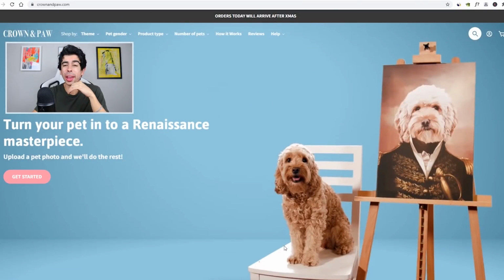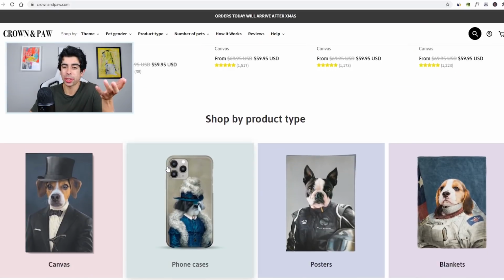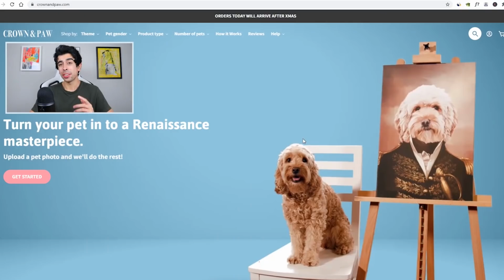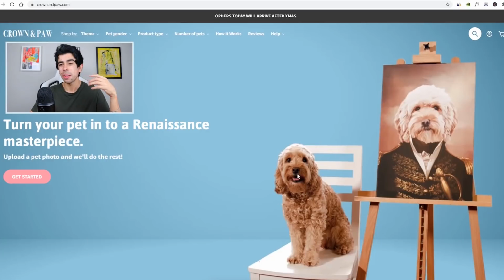Now this store right away, one thing I noticed is their branding is very clean and simple. If you don't know what this store does yet, I'll read you their main headline here, which is: turn your pet into a Renaissance masterpiece. Upload a pet photo and we'll do the rest. They almost make it sound like magic, but their process really isn't that complicated. In fact, there is another YouTuber named Chris Conradi. I don't know where he's been, but he's made some amazing videos highlighting this exact business model, which is basically print on demand customizable products.